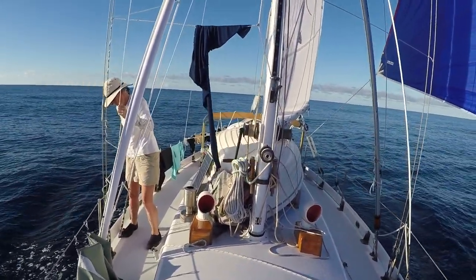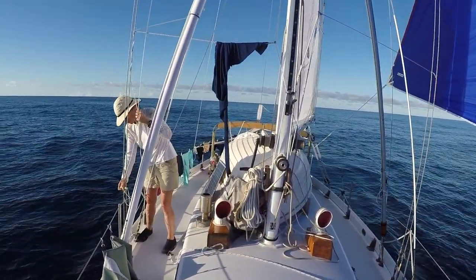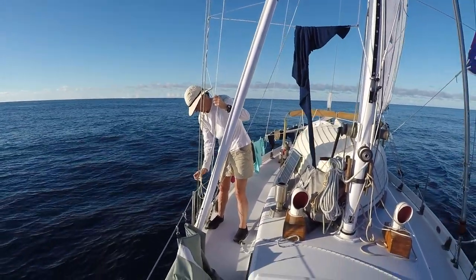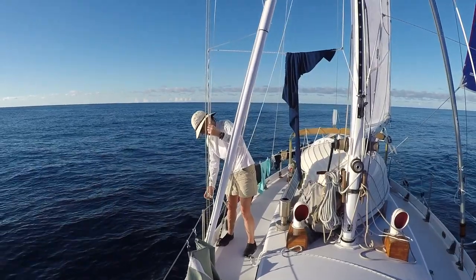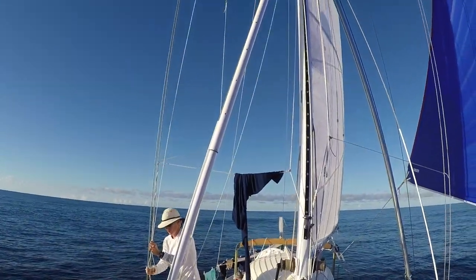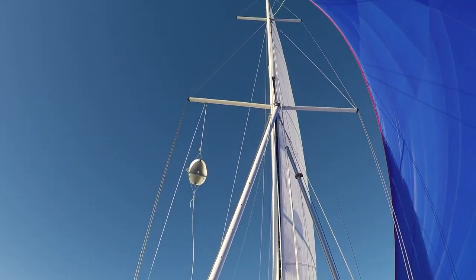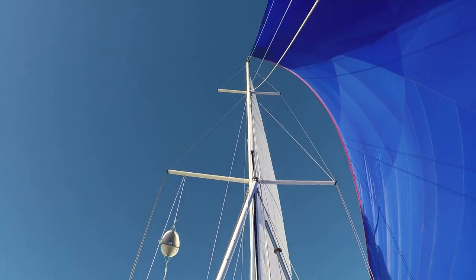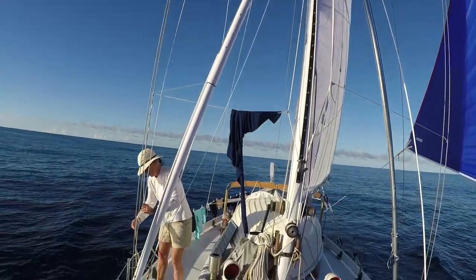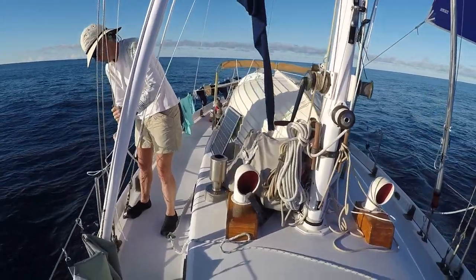About 250 miles west-southwest of Bermuda in the Atlantic, 8 to 10 knots of breeze, more like 6 to 8 now. Far Reach making about 3.5 to 4 knots occasionally. We've named day 5 a day of recovery. Everybody feels better. We've been eating, showering, doing laundry. Cape Horn wind vane is steering terrifically.